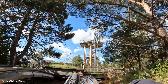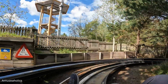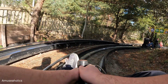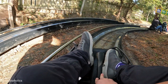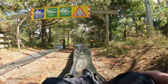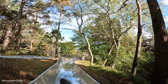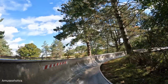Okay, here we go on Rodel Barn. Except we're not going to go on Rodel Barn because unfortunately there's a queue. Here we go on Rodel Barn. Full speed ahead, no braking involved. Woohoo!